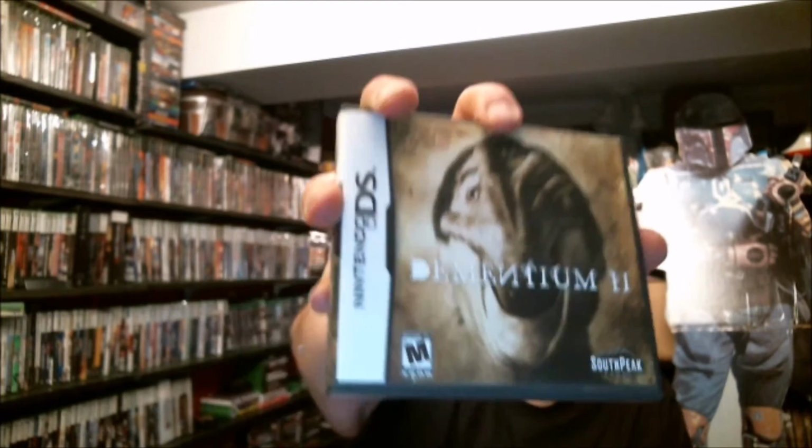Then, a game I knew nothing about until I did some research on it. This is for the Nintendo DS. This is a survival horror type game. I know nothing about it. I haven't even tried playing it yet, but being that the average sale price puts it at between $25 to $30, I'm assuming that this is fairly rare and hard to come by, so I'm really glad to get it. I grabbed it up. This is Dementium 2.